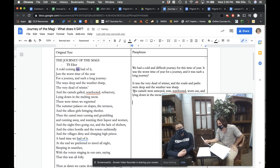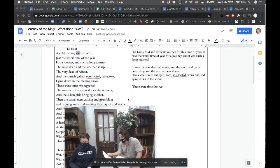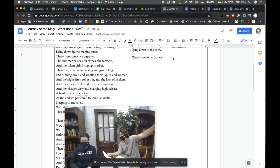Next sentence: "There were times we regretted the summer palaces on slopes, the terraces, and the silken girls bringing sherbet." You talked a little bit about regretted. Interesting word. It seems like what he's trying to say is there were times we missed the summer palaces on slopes, the terraces, and the girls bringing sherbet. So they're missing where they just left. Yes, or there were times we regretted that we had left. That's good. There were times that we regretted that we had left the summer palaces on slopes, the terraces, and the silken girls.